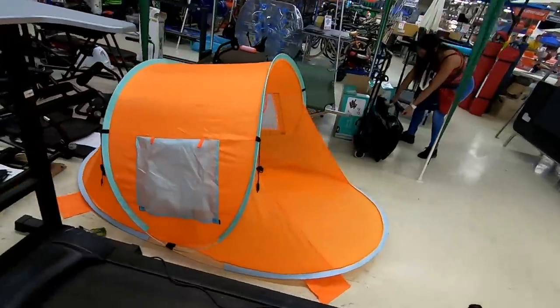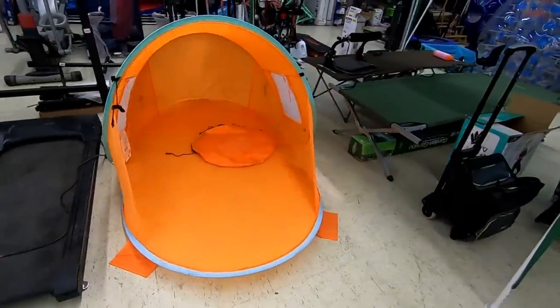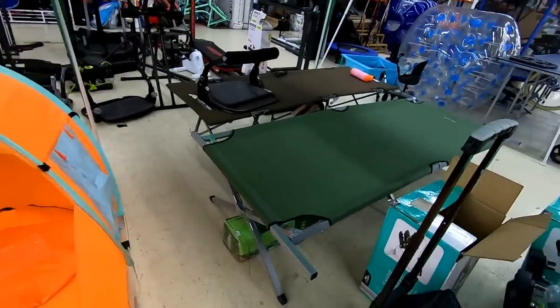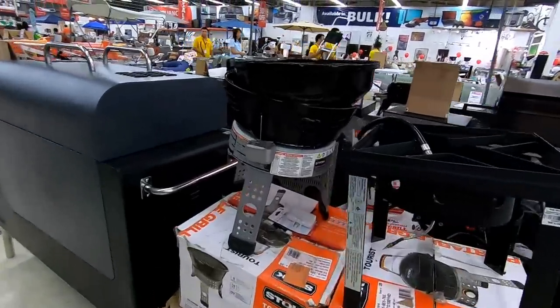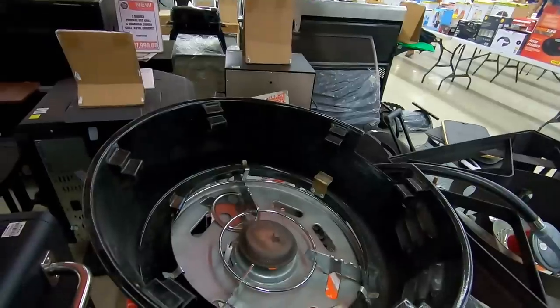You can type in your location to find out whether there is one in your area. Go to their website or just do an online search and see if there is one in your area. And a bunch of grills, gas grills.